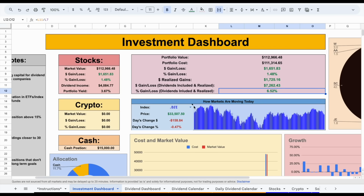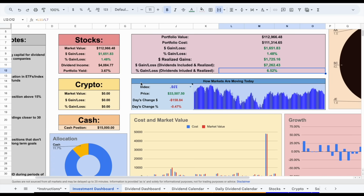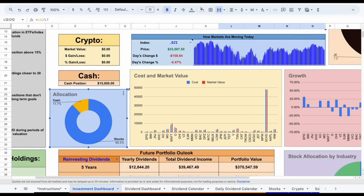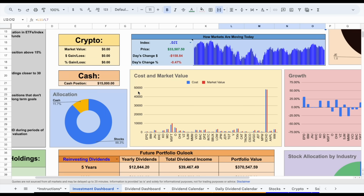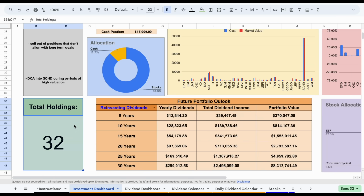If we jump back over to my do-it-yourself investor toolkit, I'll scroll down and you can see my allocation. My cash allocation has gone down quite a bit because I added some capital to my portfolio this month. So now my cash position is only around 11.7% and I have 88% of my capital in the market as of right now. If we come down here, you can see my total holdings now sitting at around 32. Again, I'd like to continue to get this number down closer to around 25 long term. So that is something I'm working on.